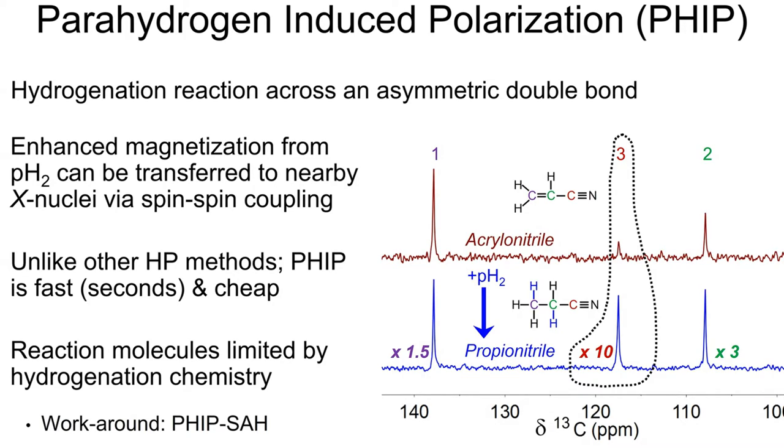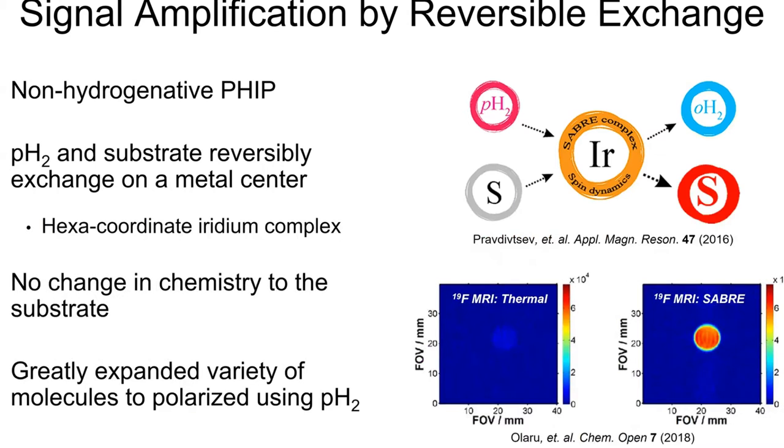Now, recently, a nice interesting workaround has come about, under this umbrella of parahydrogen-induced polarization techniques, called sidearm hydrogenation. You can take the molecule you're interested in and attach a sidearm to it, which is a different molecule, and then hydrogenate the sidearm, transfer that enhanced magnetization to the molecule you're interested in, and then basically cleave the bond. Sidearm goes away. Now you've got enhanced signal on the thing you're interested in. And so that's really neat. That's been used to enhance the signal of pyruvate, so do the job of DNP, but for pennies on the dollar, so to speak.